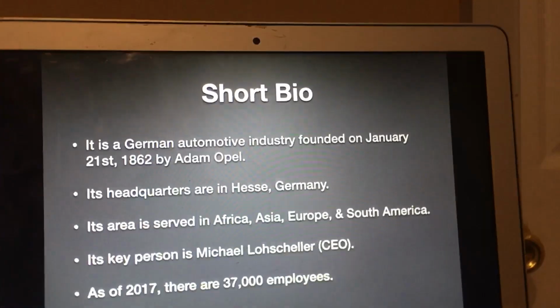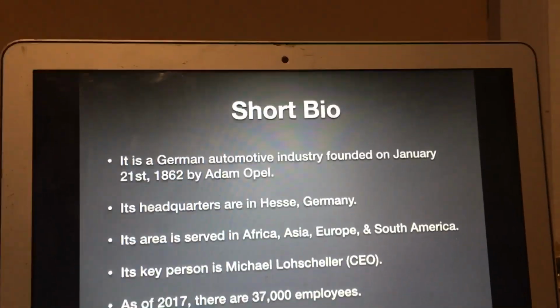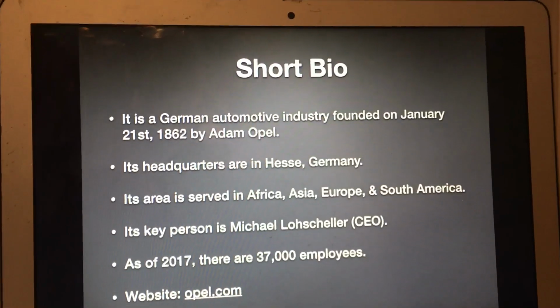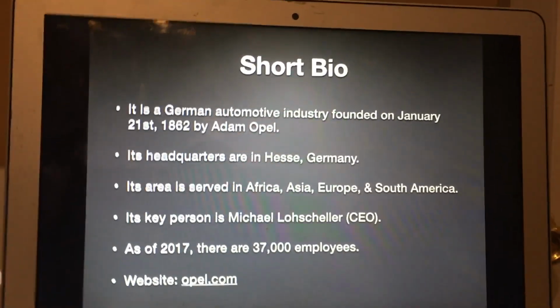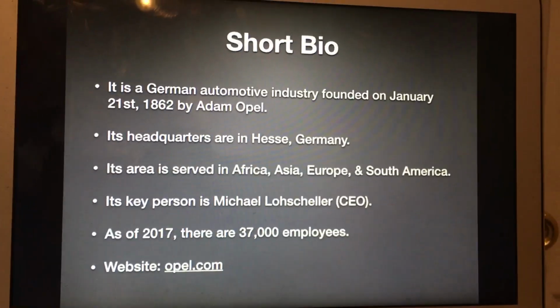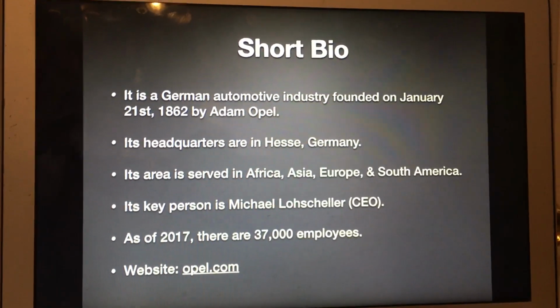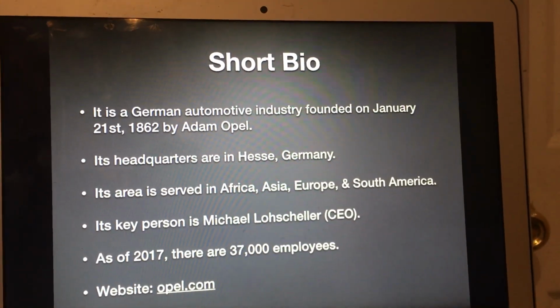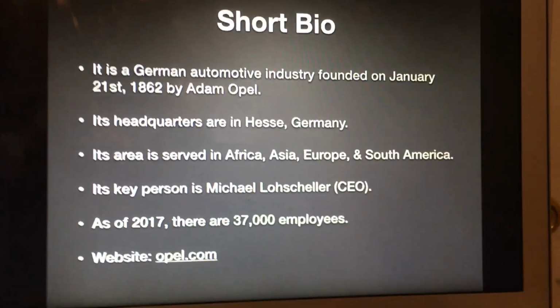Now let's move on to Opel. Opel, yeah. Let's take a look at the Wikipedia. For those of you who don't know what Opel is, it is a German automotive company founded on January 21st, 1862 by Adam Opel. Its headquarters are in Hesse, Germany, and its area served is Africa, Asia, Europe, and South America. So we North Americans don't get Opel.